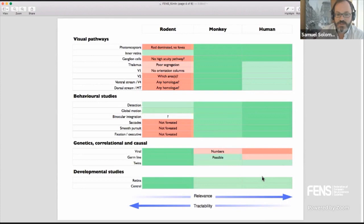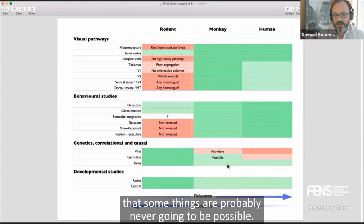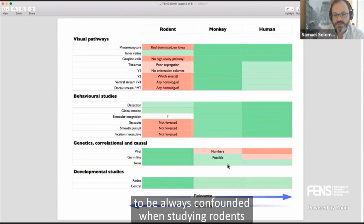We are getting better at training mice to do things and to report things in ways that are interesting, but the behaviors that mice and other rodents exhibit mean that some things are probably never going to be possible. That's, for example, goal-directed eye movements like saccades, smooth pursuit of the form that we use to track objects, and fixation and executive control, including spatial attention. So a lot of these issues are probably always going to be confounded when studying rodents and perhaps very difficult to study at all.